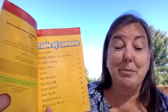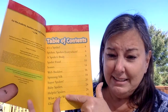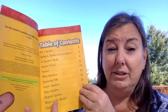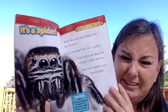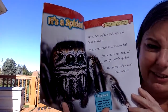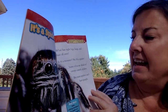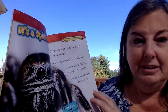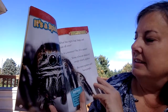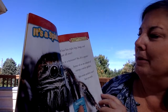Anyway, this is the table of contents, and all informational texts have this at the front so you can find the information that you need. It's a spider. Now, these illustrations are extreme close up. There's not very many spiders that are actually this size. What has 8 legs, fangs, and hair all over? Is it a monster? No, it's a spider. Some of us are afraid of creepy crawly spiders, but most spiders can't hurt people.